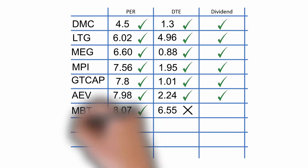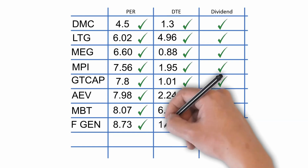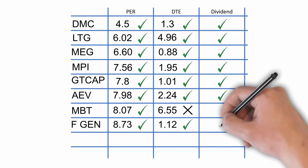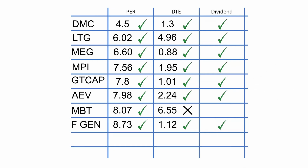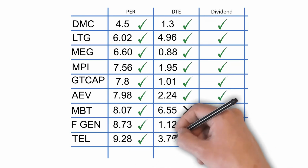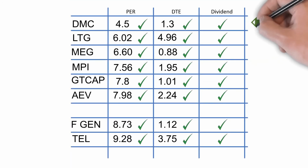8th on our list is FGen, having a PER of 8.73 with a low DTE of 1.12. It paid a 1.99% dividend last year. FGen passed our screening. 9th is TEL, having a PER of 9.28 and a DTE of 3.75, and it passes our 5.5 threshold. TEL paid a 3.35% dividend yield this year and 5.75% in 2020. TEL passes our screening. We already have 8 stocks that pass our screening.